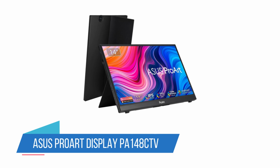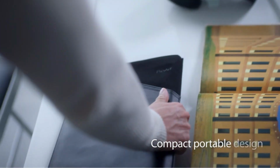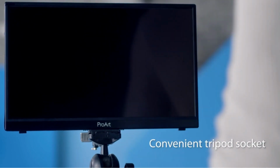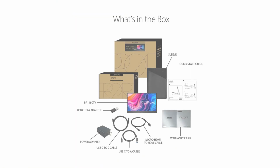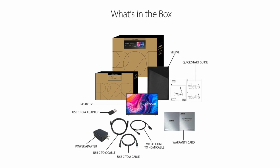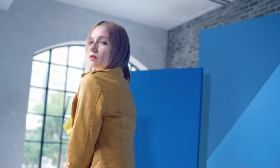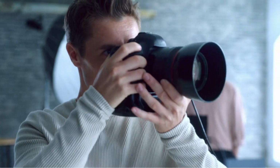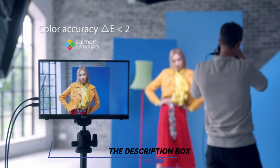Number 2. Asus ProArt Display PA148CTV. While creative professionals usually go for larger screens, there's definitely a place for portable monitors in content creation. Nomadic users in particular can benefit from a portable monitor that's designed specifically with video editors, designers, and music producers in mind. The ProArt Display PA148CTV is something of a rarity in the sea of portable monitors, with its robust set of features targeted towards creatives.